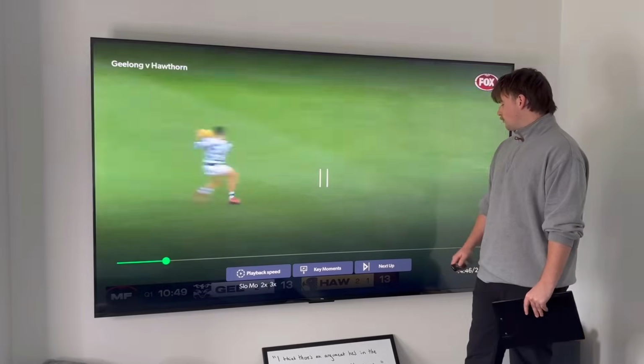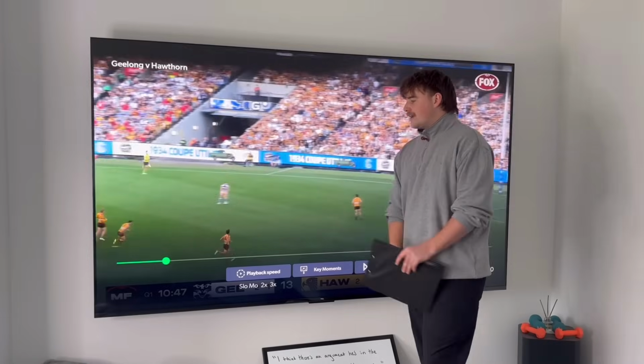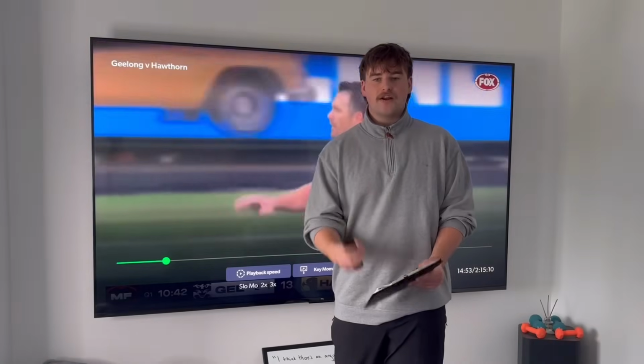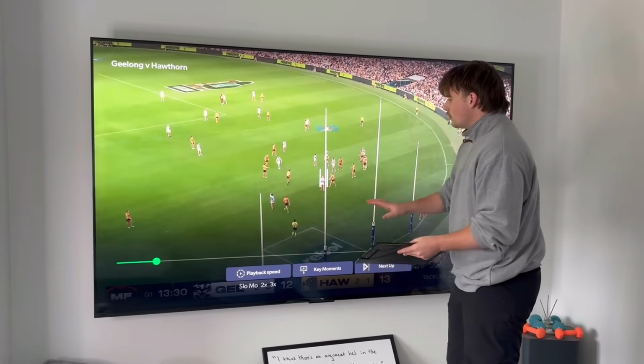So as soon as he gets his football, that creates the overlap, that creates the spare inside 50, and they get a really good, easy shot on goal here from Paddy Dangerfield. And that comes from the defensive mindset of the Geelong Cats players. Talking about defensive mindset and defensive structure, look at the defensive structure here.